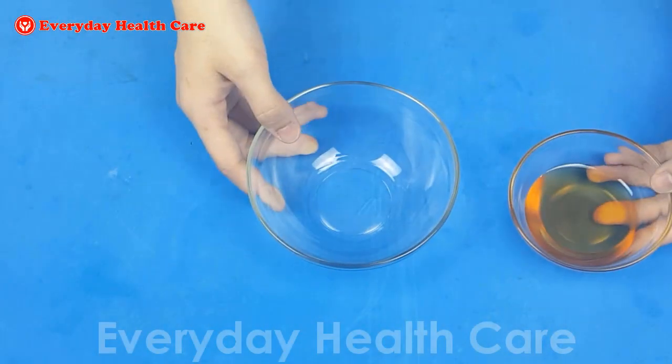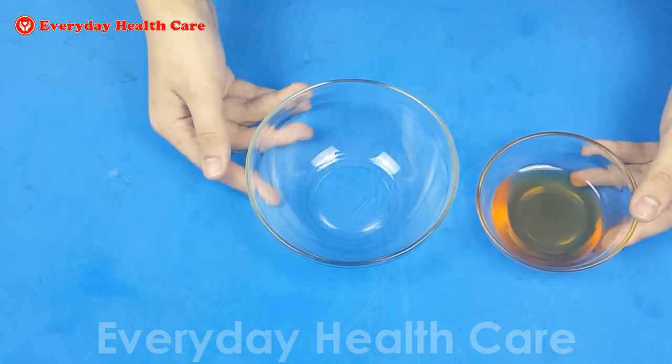For this recipe, you will need 2 teaspoons of honey. Add them into a clean bowl.